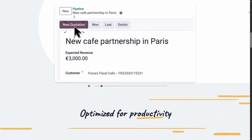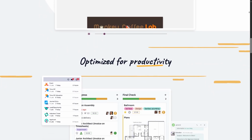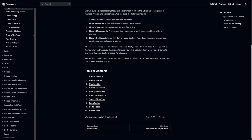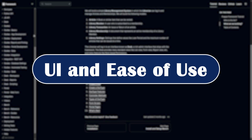If you are looking for automation, Odoo has more out of the box options, like automated lead scoring, email campaigns, and integrations with marketing apps. ERPNext can do these things too, but it often requires more customization.